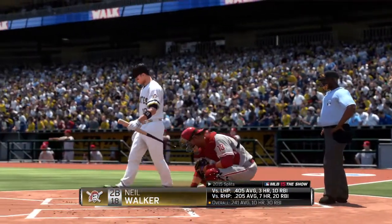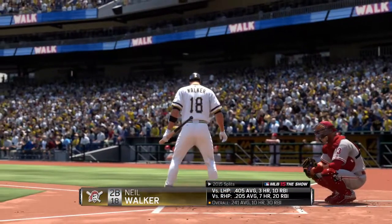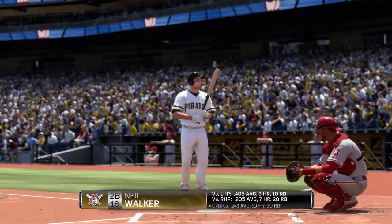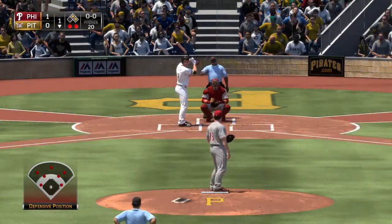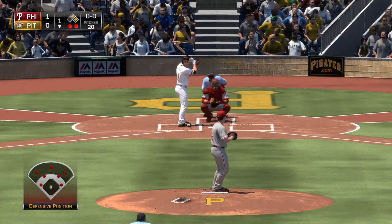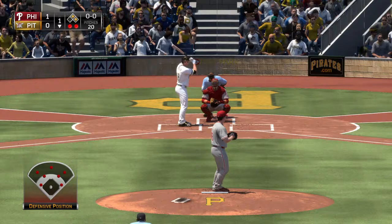Here goes Neil Walker. Walker batting .241. You see his average versus lefties and righties, a big difference. Billingsley is in some trouble here, trying to get out of it. He's thrown 20 pitches in this inning.